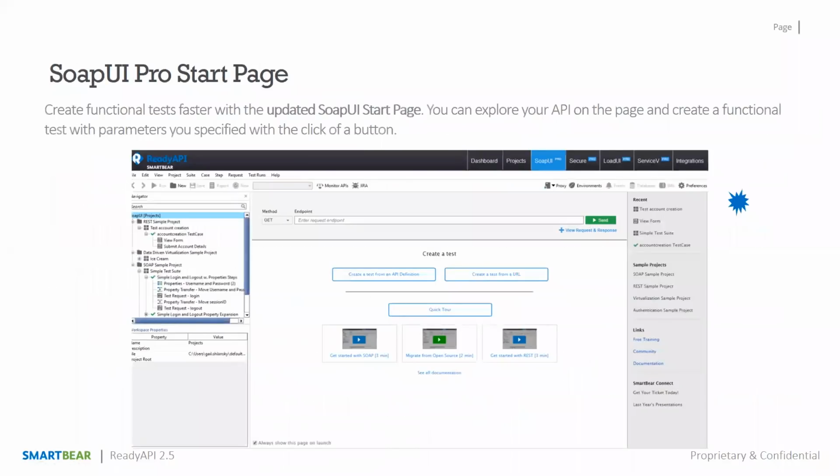Okay, shall we talk about the start page? Yes, let's talk about the start page. ReadyAPI is incredibly powerful. SoapUI is incredibly powerful, and it helps you create incredibly robust API tests that can jump through hoops and do all sorts of exciting things.